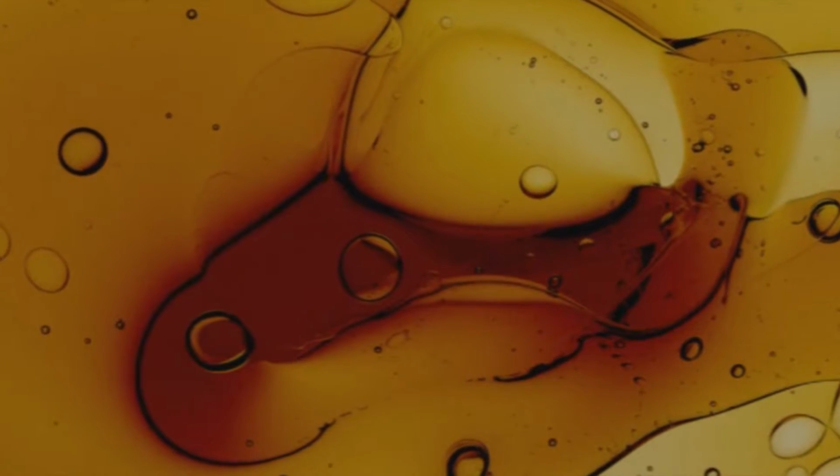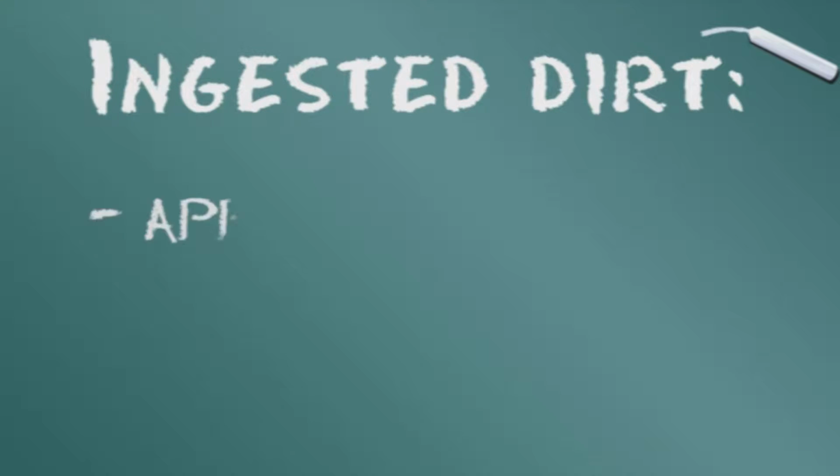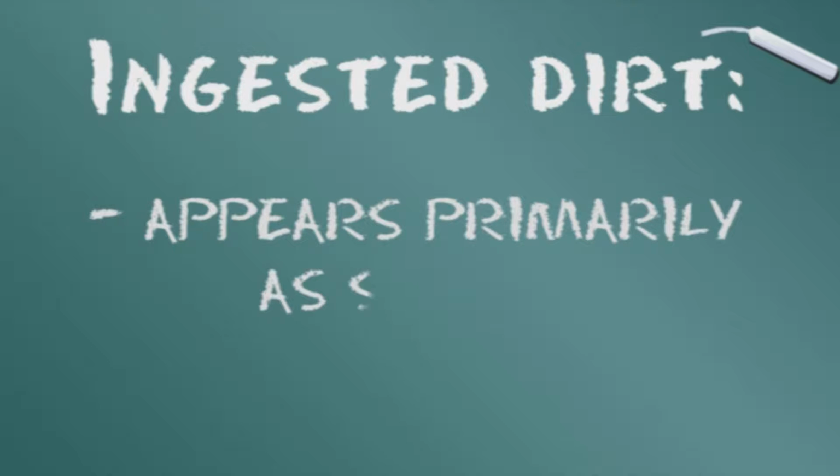What would happen if you simply ignored the levels of impurities in your engine oil? The contaminants whose levels are constantly rising in diesel engine oil can be broadly grouped into 6 categories. The first is ingested dirt, which can enter the engine through the air intake, a failed engine gasket, or contaminated fuel supply. Ingested dirt appears primarily as silicon. As the silicon levels increase, engine wear increases.